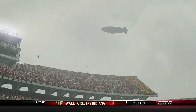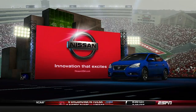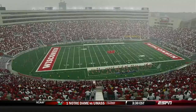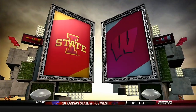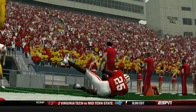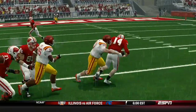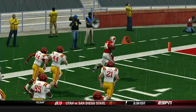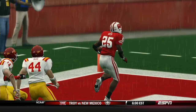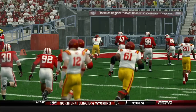Glad to have you with us in the studio for the EA Sports NCAA Football 14 halftime show presented by Nissan. Innovation that excites. Reese Davis and David Pollack here, completely locked in on that first half. So far, so good for both offenses in terms of taking care of the football, but now the defenses are ramping up the sense of urgency in terms of trying to get the ball back from their offense.